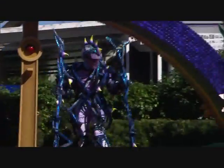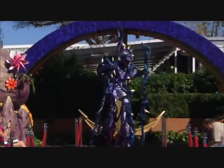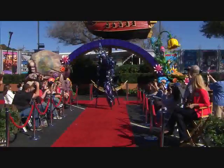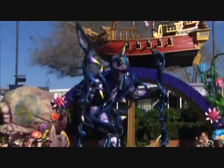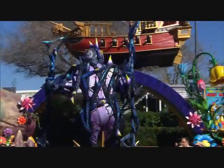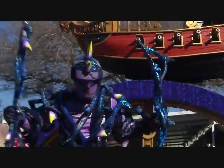We are going to now transition into all things Sleeping Beauty unit. And what you're seeing here is one of our Thornstilt walkers. He's pretty menacing, if I do say so myself. However, the costume is not. All the thorn bramble that you see is foam covered in fabric. All of those thorns are hand sculpted, hand painted, and airbrushed.